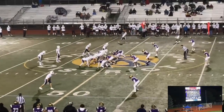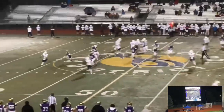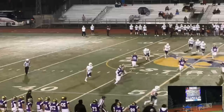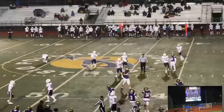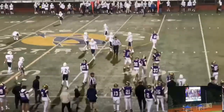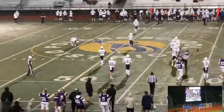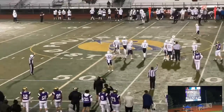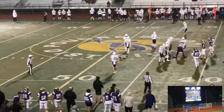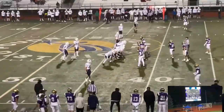Rain's intensifying a little bit. It's going to be a handout. No, he's going to roll. Has a man slip through. Positive gain of about eight. Bring up third and two. They're in the Lambkin territory. At about the 43-yard line of the Lambkins.